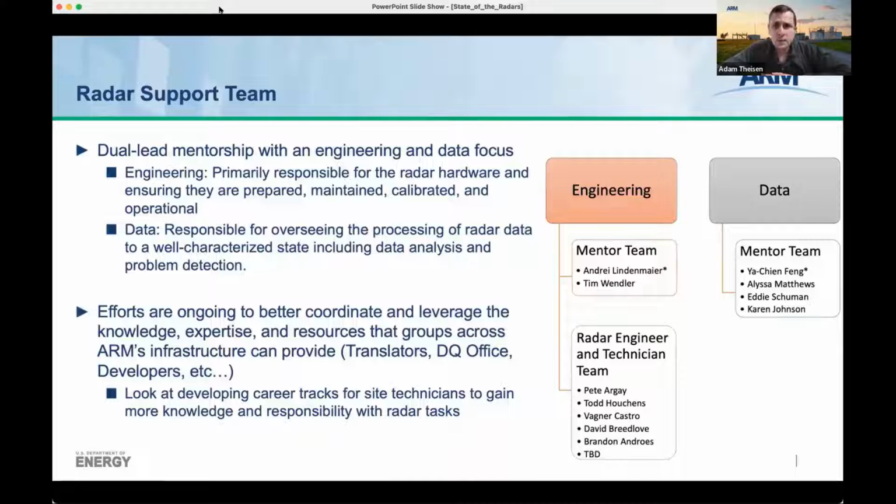Now, switching over to the radar support team, as I noted earlier, we do have a dual lead mentorship, which is somewhat rare in the ARM program. So Andrei is leading the engineering side, Ya Chen is leading the data side. The engineering side, as known, is primarily responsible for the radar hardware and ensuring that the systems are prepared, maintained, calibrated, and operational. While the data side, as Alyssa was saying, is responsible for overseeing the processing of the radar data to a well-characterized state, including the data analysis and the problem detection. They're working with the engineering team closely on calibrations and these problems that come up. So it is a dual lead mentorship, but really they're working closely together. And I do believe that, as I note here at TBD, Andrei is looking to add to his team as well, and that there are postings available. If you would mind circulating them around, that would be great to get more applicants there.